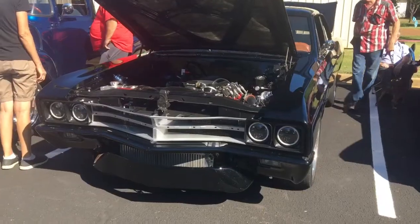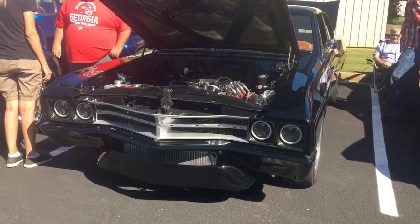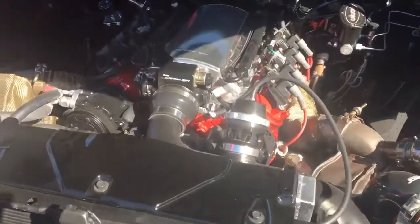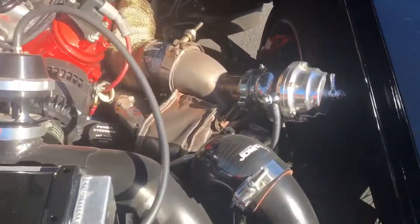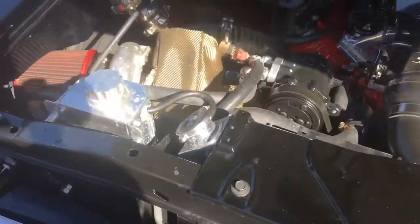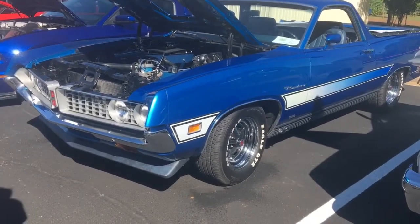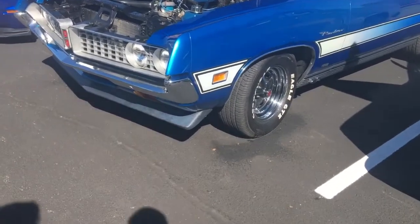Right here. Haven't seen this Buick for a while. LSX with the twin turbo setup. Another car I haven't seen in a while. Ranchero Torino.